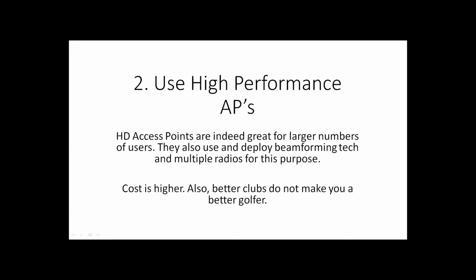Okay, what else could we do? We could use high-performance access points. Ubiquiti sells a line of HD and XG access points that are super high performance, right? They're designed for large number of connections, large number of users. They deploy beamforming technology. They have multiple radios embedded into these access points. Now, there isn't a huge drawback to this, except cost.